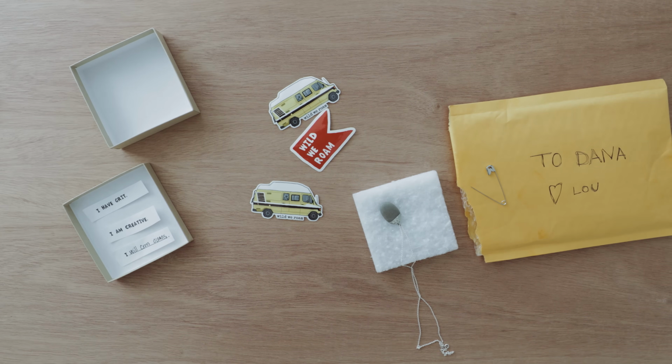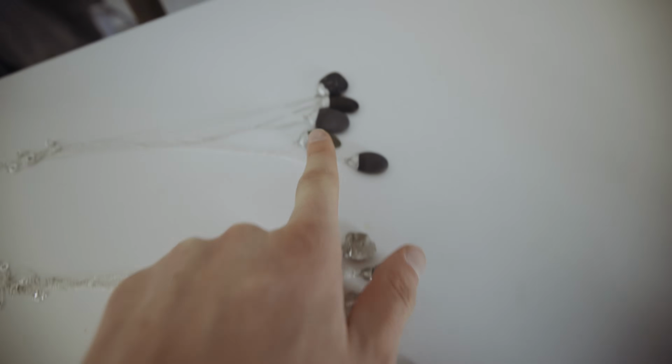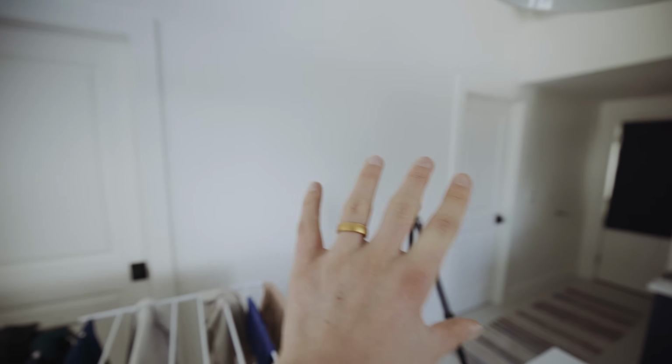I love the new stickers. They're cool, aren't they? Really like them. All right, so we've got Greece, Iceland, Portugal, Spain, and Italy. And now we're gonna shoot like a little slow-mo scene of putting them on.